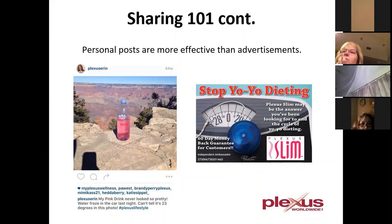But I posted it and said, my pink drink never looked so pretty. And this was in February, or March, I don't know, but it was freezing and snowing in the Grand Canyon. You can't see it here, but it was snowing. And I said, the water froze in the car last night. Can you tell it's 23 degrees in this photo? Plexus Lifestyle, hashtag. That's going to get more attention than that ad on the right that says, stop yo-yo dieting. I love the cute graphics, don't get me wrong. I just don't like the ones that are salesy.